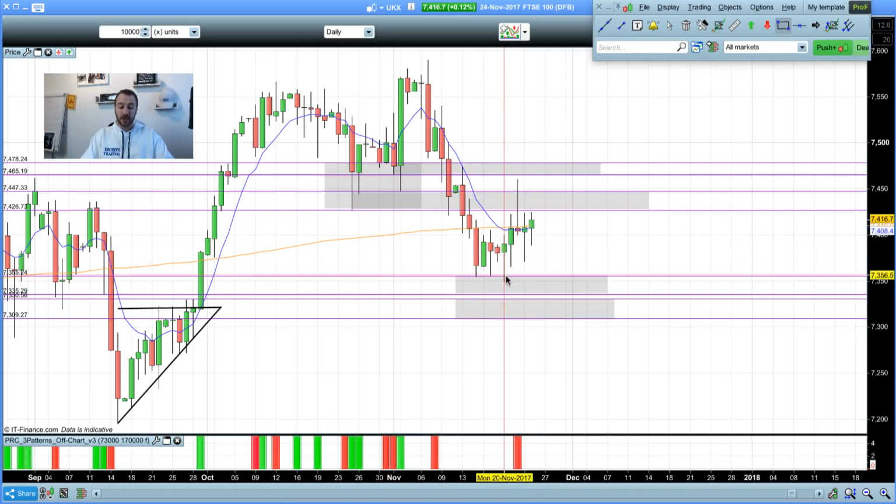So last week on Monday, we broke down, we found support at this level. We then had a very strong bullish rally all the way up toward 7460. And then for the remainder of the week, we're pretty much just holding under that MA200.